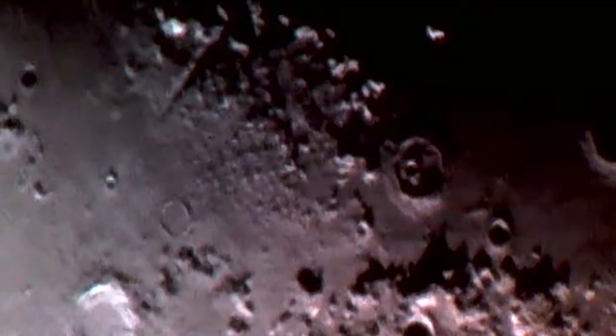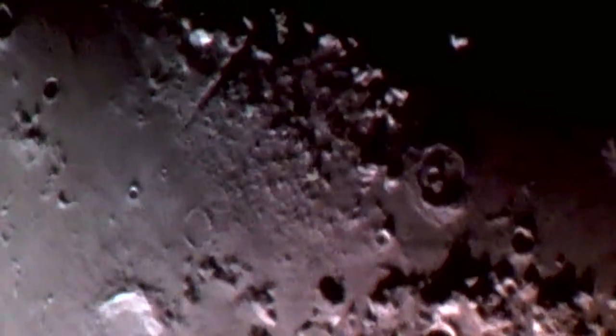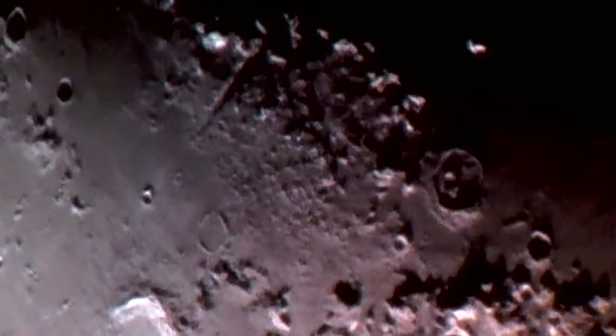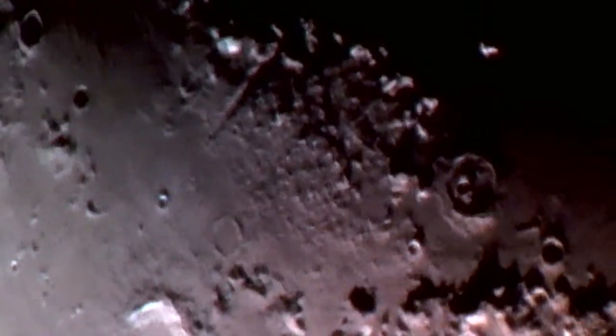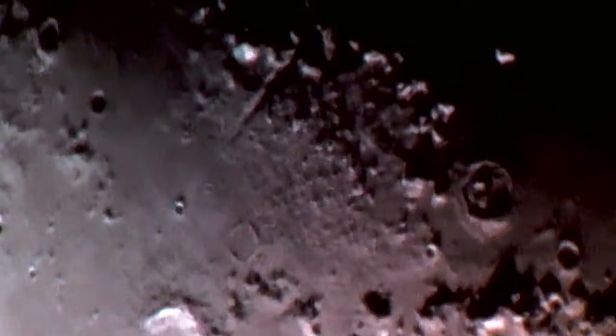Let me see if I can get you the miles on that real quick. That's not going to be right. I want Cassini itself. Yeah, Cassini. That's only 35 miles. That crater. So you can see we're zoomed in pretty close.